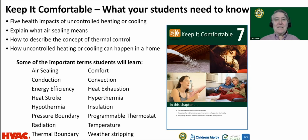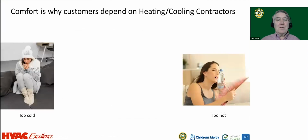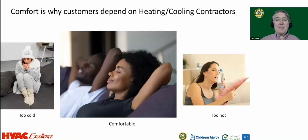Keep it comfortable. This is, of course, the most important keep it for HVAC contractors. Uncontrolled hot and cold can occur in extreme conditions, which can be life-threatening. But it is common that parts of the house can be sticky and clammy when other parts are comfortably cool in the summer and vice versa in winter. Understanding pressure and thermal boundaries are just two of the most important terms in keep it comfortable. Ensuring that the home is not too hot or not too cold is one of the top reasons why consumers depend on the HVAC trade.